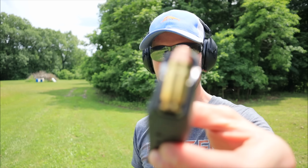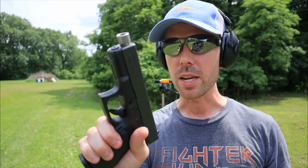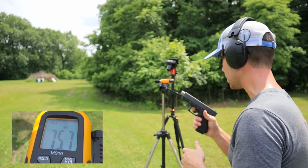So next, let's try the 357 SIG out of the Glock 23. This gun has a ton of blast. I've done a video on this before, but as far as the actual sound, I'm not really sure how loud it is. I just remember it having a bunch of concussion and a really big cloud of smoke coming out of the muzzle. So let's see what this does.